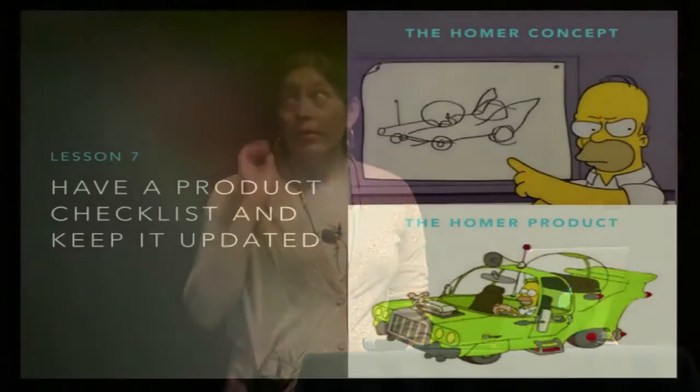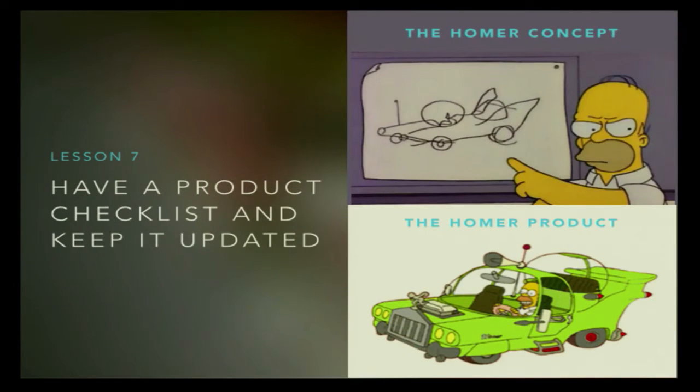Lesson number 7, have a product checklist and keep it updated. Does anybody know what this product is, the Homer? No? Okay, you do. This was Homer Simpson's dream car. This was the car for the everyman. It was going to have everything in it, 2 bubble roofs, 5 cup holders, and everything that he could imagine. And when he released it in the auto show, everyone was shocked and no one wanted it.